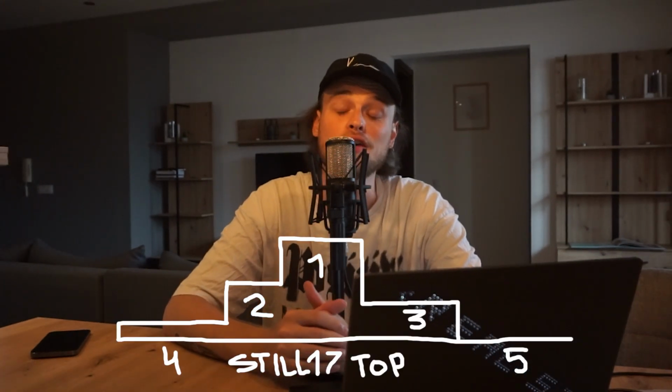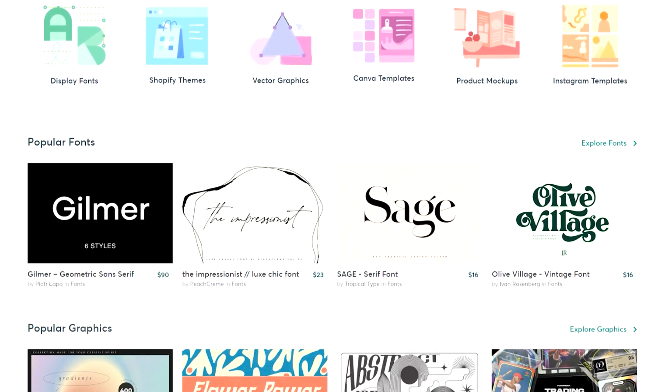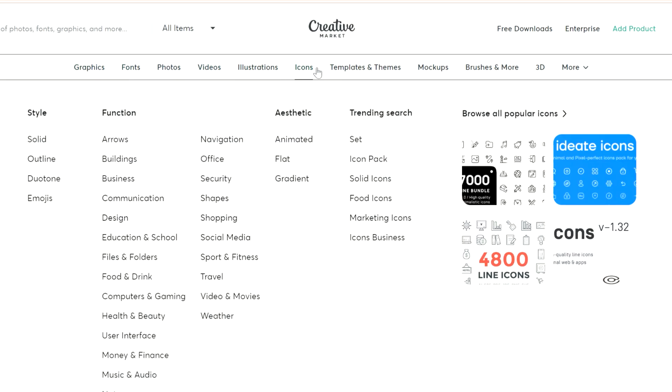Like always, guys, let's start with the 5th place and move smoothly to the first one. And the 5th place is taken by Creative Market. A very clean, very nice platform for selling digital content in all its forms. Here you can sell your illustrations, graphics, fonts, photos, videos, mockups, brushes and much more.